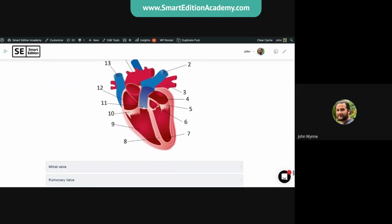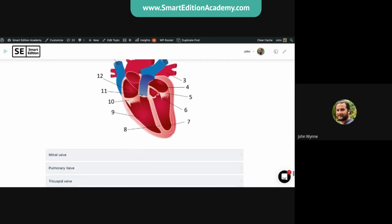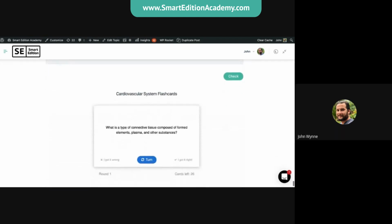And with A&P, that's actually one of the best things you can do: you can study a diagram like this that's all labeled for you. But when you can label it yourself and do that pretty competently, it's a really good sign that you've actually learned the material, you've mastered it, and it's something that you can feel really confident about and move on to practice tests and just start practicing the questions because you know the material now. So those are kind of different types of questions.